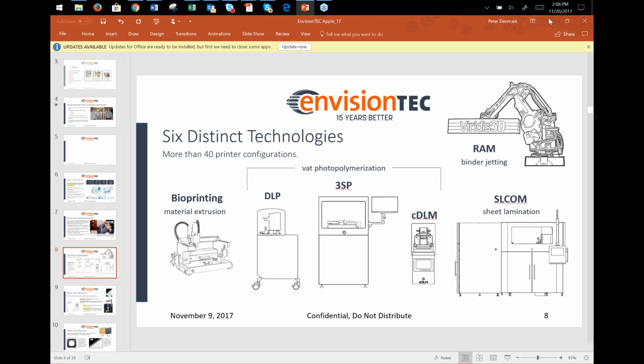The last technology we have is the SLCOM, and that is sheet lamination. So it stands for Selective Lamination Composite Object Manufacturing. This is a machine that will be doing carbon fiber and polycarbonates, fiberglass and polycarbonate, and a carbon fiber with a prepreg of thermoplastics.